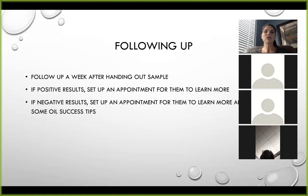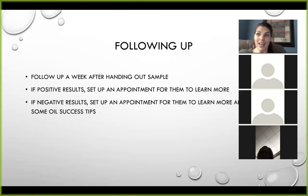If they're like, oh man, it works so great, and you haven't set up an appointment, at that point set up an appointment and just say, hey, I would love to help you learn more about these oils. And I'd love to hear more about you and your situation and your health concerns, and see if there's some other things that might be helpful for you. Again, that's when you can let them know that they don't need to buy anything, but if they see something they like, that you'd be happy to help them.